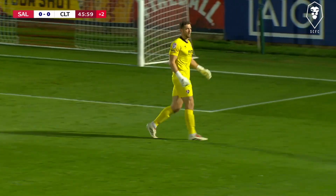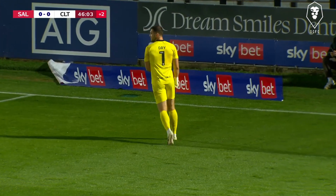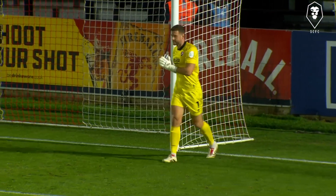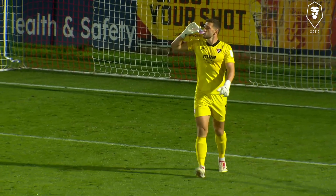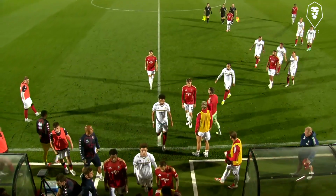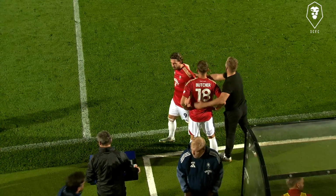The referee is going to blow for half-time. And that is indeed half-time here at the Peninsula Stadium. And it's goalless at the break. But that's not for the want of trying. Joe Day has produced a couple of decent saves in this opening 45 minutes to prevent Salford from taking a lead. And at half-time here at the Peninsula Stadium, it's Salford City 0, Cheltenham Town 0, and we'll be back in 15 minutes with the second half.